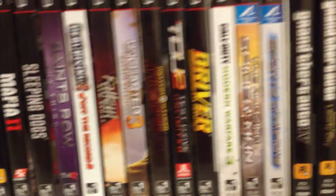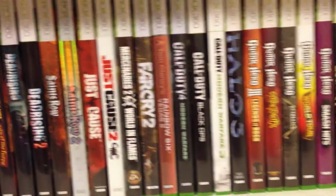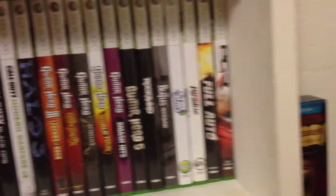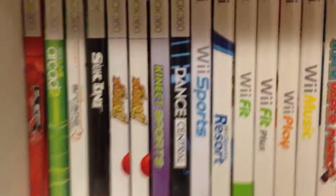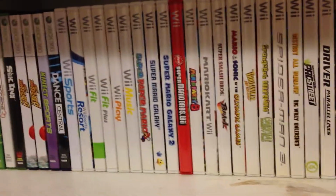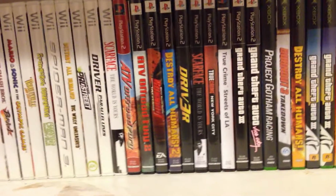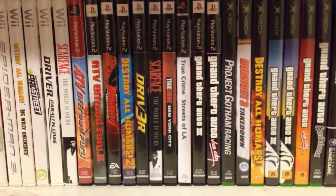And so these are my games here, and my Xbox 360 games. And then we go down a few more Xbox 360, Wii games that I can't really play because I don't have my Wii. I don't know if I'll be getting the Wii U. Maybe later. Probably not until sometime next year. But not right away for sure.